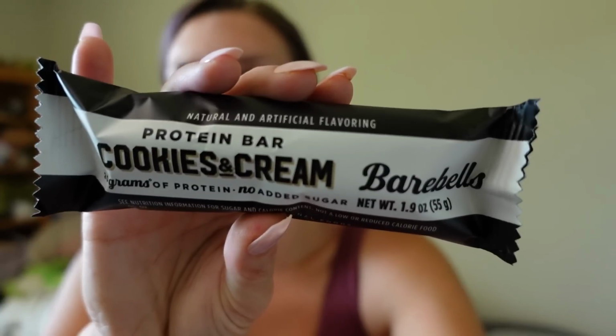Okay, so I am on day 3 of my what I ate in a week, and I've just been working on cookies this morning. It took longer than I thought, so it's later than I thought it would be, and I didn't wake up that hungry because I kind of slept in a little bit. I didn't go to the gym today, so I'm just having a cookies and cream Bearbell really quick.